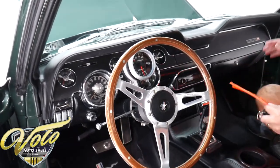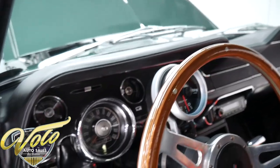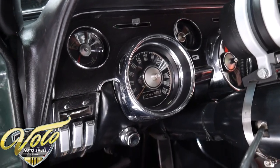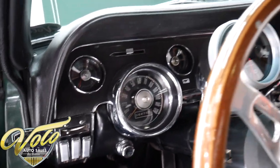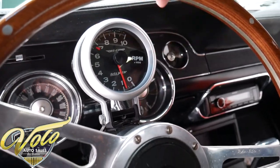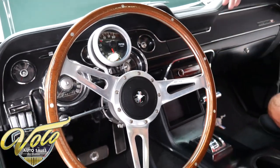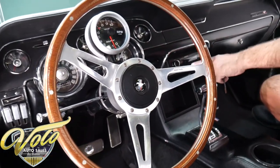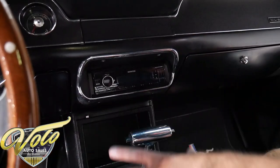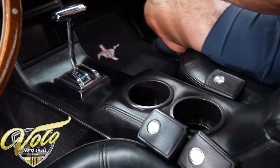So the whole dash area, dash pad, the instrument bezel, the lenses, the gauges, all looks mint. All the metal trim is painted nice. The heater control, everything in here looks beautiful. There's a tachometer. Has the Moto Lita steering wheel like a Shelby would use. Has a modern stereo. Really nice center console here with cup holders, nice cushioned armrest, very nice console.